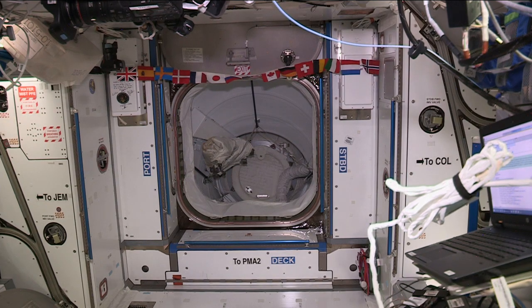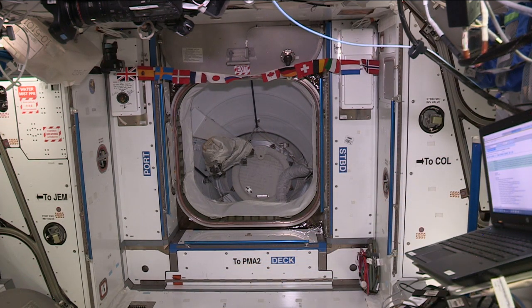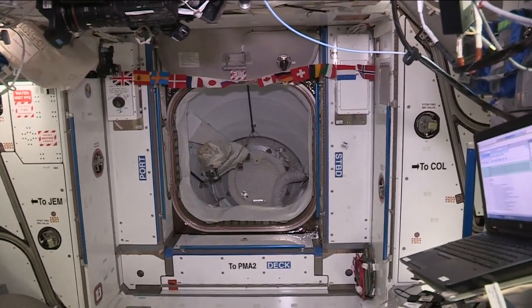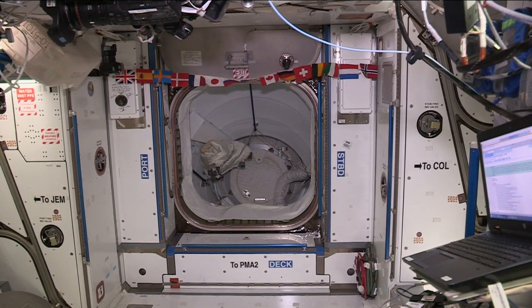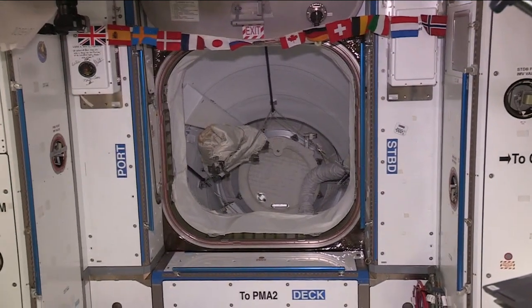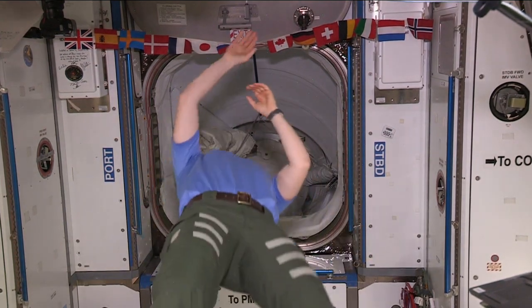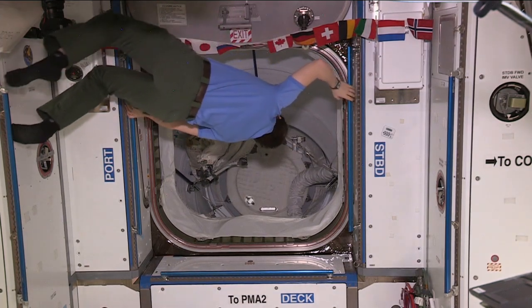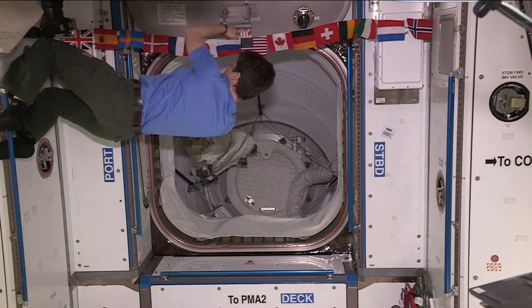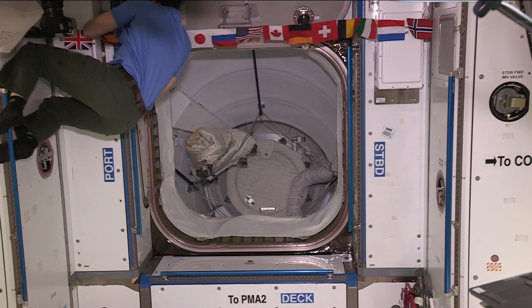David Saint-Jacques and Anne McClain will be conducting these procedures over the next hour or so. And then in about 2 hours, we'll come back and we'll start broadcasting live to start doing the actual hatch opening coverage, where you see that soft cover in the background open and the station crew members will go inside. We'll actually provide live views from the inside of Dragon if we are receiving them at that time. A lot of work to do for the International Space Station crew members until we come back on for hatch opening coverage. This is Mission Control Houston.